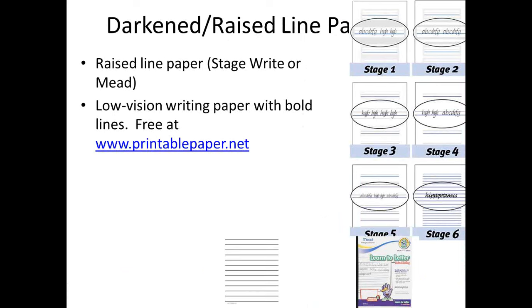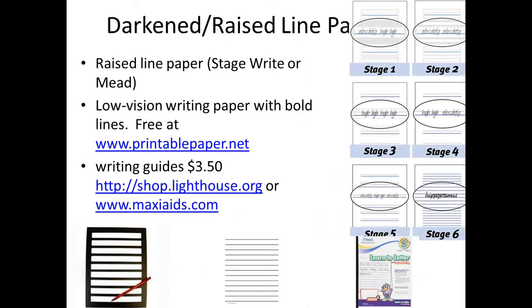Sometimes it's just a matter of making a darkened line, but it is very annoying to have to go in and darken all those lines if you're a teacher or an OT that's doing it. They actually have low vision writing paper for free, and you can go on printablepaper.net and find that.